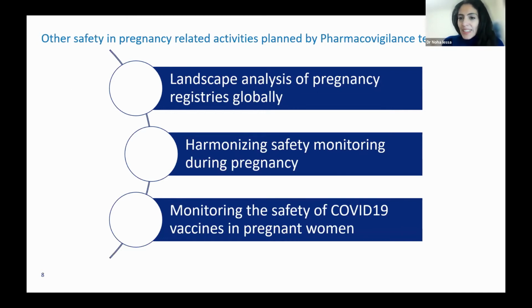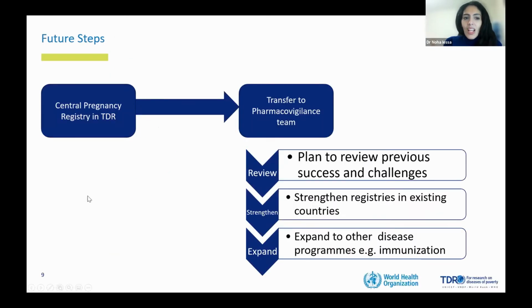To the next slide, please. So what are we going to do with this registry that TDR had started earlier on? It's going to be transferred to the pharmacovigilance team, and our plan is to review it because, as Marie-Eve said, it came to a bit of a standstill for the last few years. It stopped, and we stopped receiving any data there. So we want to review and see what the problems and challenges are, and what the pluses are, and learn from them.